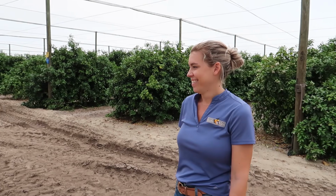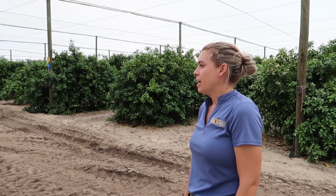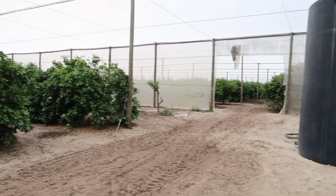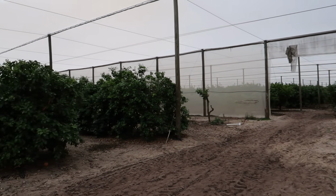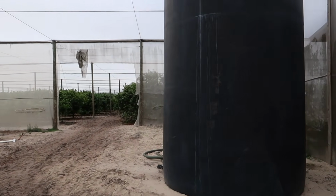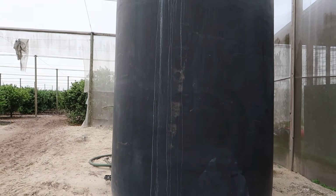So how many acres total do you have? As a family, we're about to have about 750 acres under the structures, but locally here in Alturas, about 250. Okay. And how big is this one here about? This structure here is about 45 acres. I'm assuming this holds water for it? Yes.